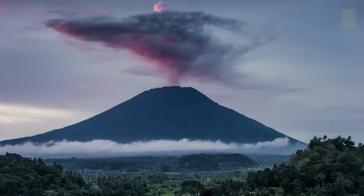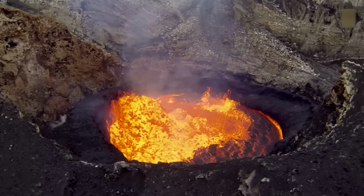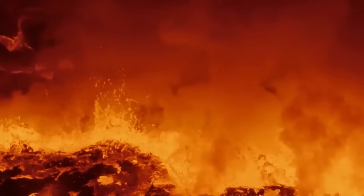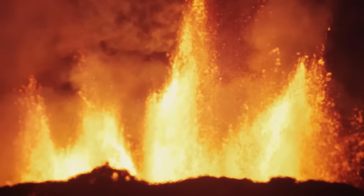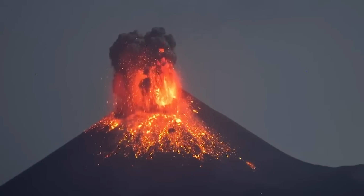This process has been going on for a very long time, which is why Mount Etna isn't just one big volcano. It's made up of many layers of hardened lava, ash, and volcanic rocks from numerous eruptions. It has several craters at the top and many vents along its sides, making it a complex and fascinating structure to study. One of the coolest things about Mount Etna is how often it erupts.